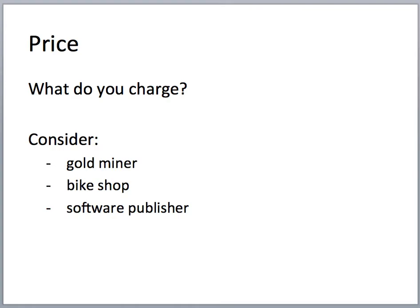Pricing. Well, what are you going to charge for your product? A lot of that depends on the type of business you're in. Let's look at 3 businesses: gold mining, a bike shop, and a software publisher. Now, I've kind of arranged these in order of the amount of flexibility you have when setting your price.